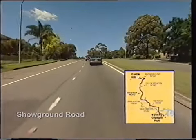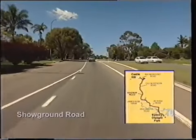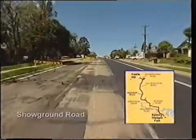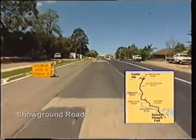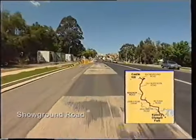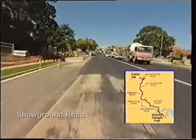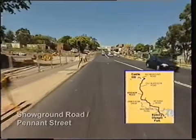You're going to drive along Showground Road for approximately 1 kilometre before reaching Pennant Street, where you'll be turning left for the park and ride. You'll notice the Castle Hill Public School on your left. When you see the school, prepare to make a left-hand turn at the next street on the left, which is Pennant Street. It's only a small street, so be ready for it. If you don't turn into Pennant Street, you'll continue on to Old Northern Road and miss the park and ride in Les Shaw Place.